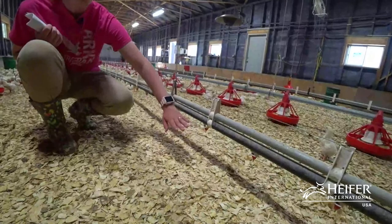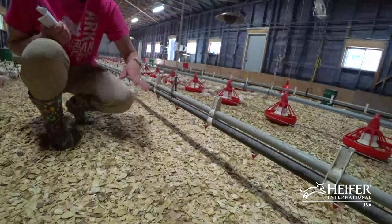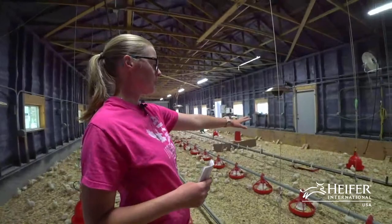This is nice because it's an automated system. I don't have to physically water them every day. It comes straight in from our outside source, our well. Same with our new Plasson line, the Red Bell drinkers that you see over there. Right behind you is a close one. Oh, that's a good idea.